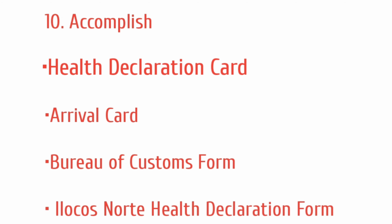During your flight, accomplish the following. Okay, dun pa lang po sa flight, ibibigay naman po ito, wag po kayong mag-alala. Kailangan nyo po ng health declaration card. At the top left portion of the card, please write your passenger type. Land-based po ba kayo, sea-based, OFW or non-OFW, or foreign national. Then, arrival card, Bureau of Customs form, Ilocos Norte Health Declaration form.